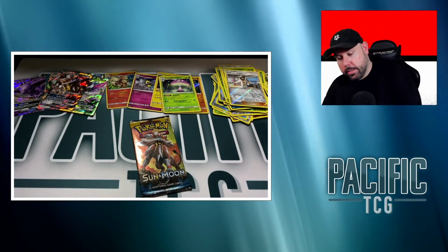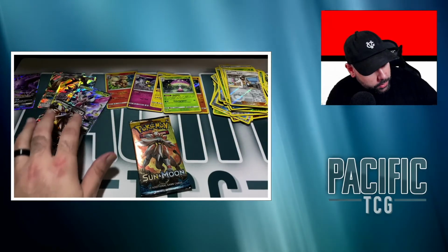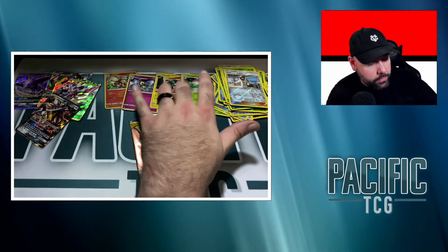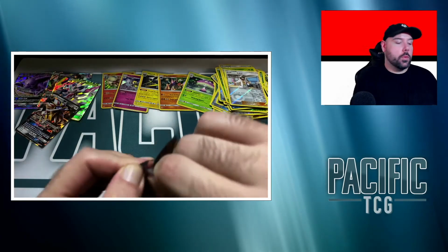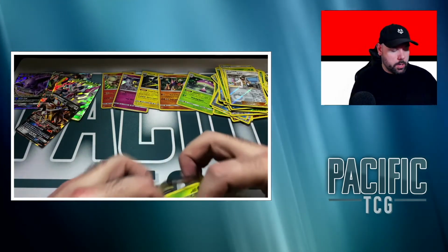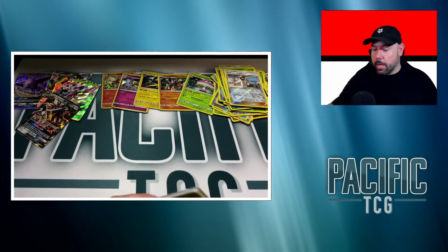All right. So that leads us to our last pack. And how many hits do we have? We have 1, 2, 3, 4, 5 GXs. And we have 1, 2, 3, 4, 5 holos. So we could just have 10. That could be it. There could be absolutely nothing in here. We're not guaranteed anything, although the pull rates are usually around 12 per box. But we could go with just 10 in this box. That's very possible.